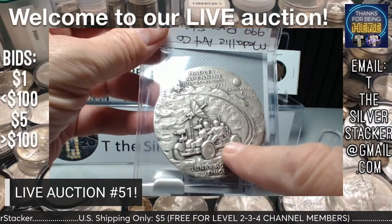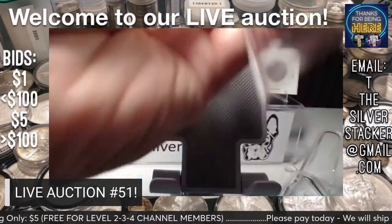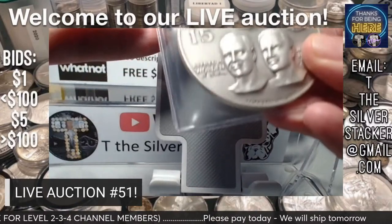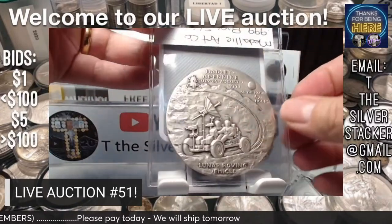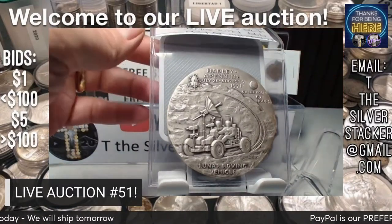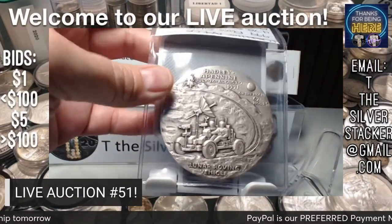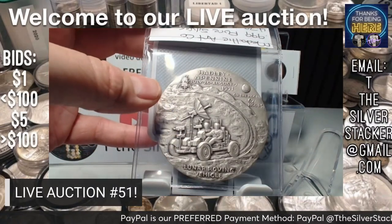I don't know what side I like better. This side is cool. This side is cool. They're both cool. I'm gonna leave it here. I just like that. It's almost 5 ounces of silver from Medallic Arts. Lunar Joyride.